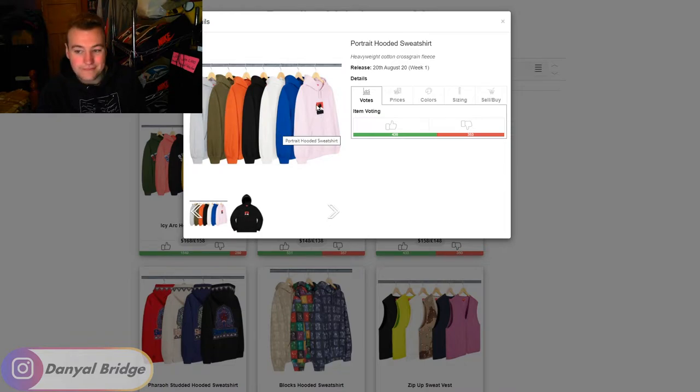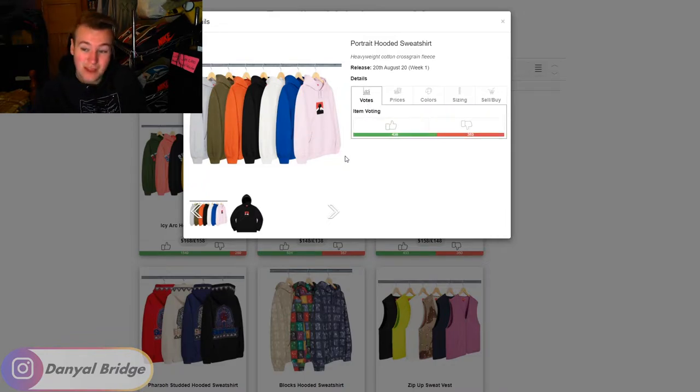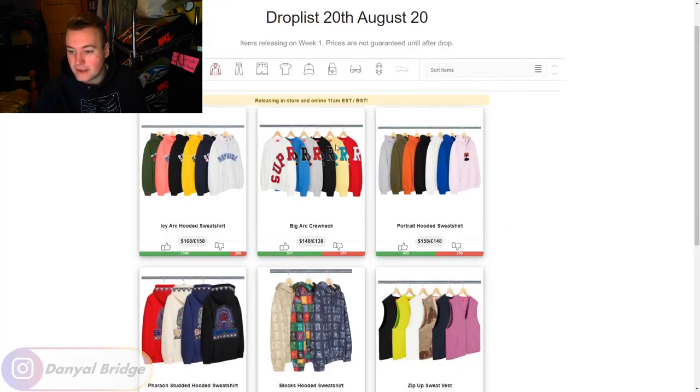Can't go wrong with it. Nice little easy graphic there. Nothing too crazy. $158 for that. I mean, if someone was selling this for below retail on Grailed, I'd pick it up, but this is not something I'm super, super excited for, but it's a nice little piece. Just a nice little hoodie that you can pick up if you'd like.